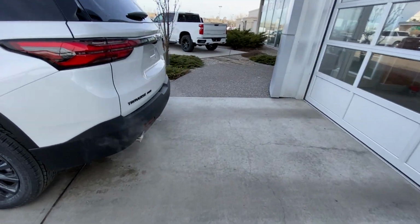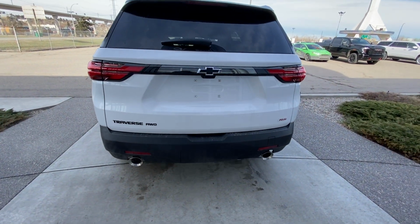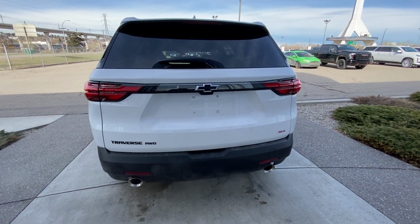At the back of the Traverse, we have the LED brake lights with our dual chrome exhaust tips, trailer tow package, backup camera, and power adjustable tailgate.